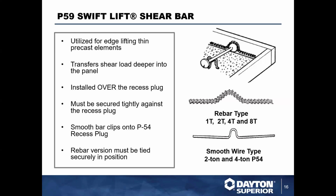These are installed over our recessed plugs, and we have two different types. So we're going to have a rebar style and then a smooth wire type. And those are both installed a little differently. The rebar style needs to be tied securely back into position. The smooth wire type goes along with our P54, and that's our recess plug. It does have clips to accept the shear bar. So we're going to see a picture of that for a little bit better illustration coming up, but this just gives you an idea of how it's going to set inside the form.